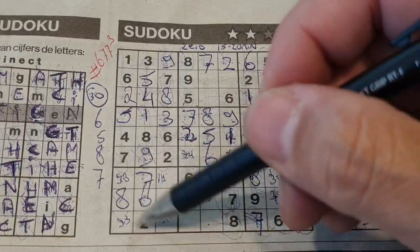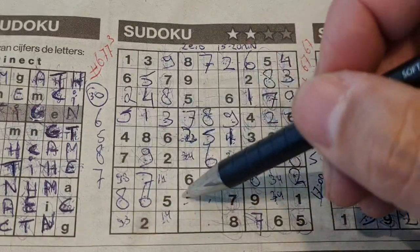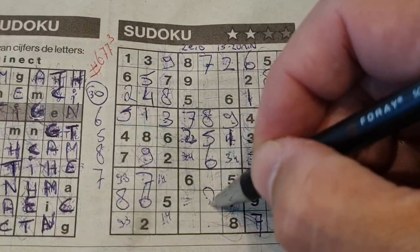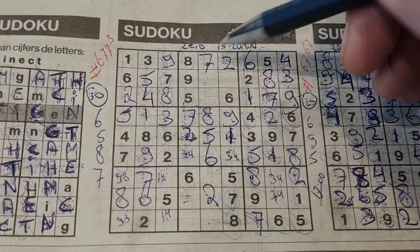The 2 in this row, the 2 in the last row. So the row between, the only two places left for the 2 are here or there. We see a 2 in this column, no 2 there. 2 should be there.